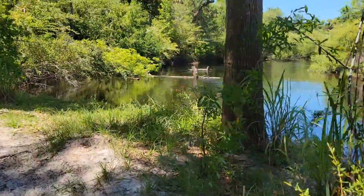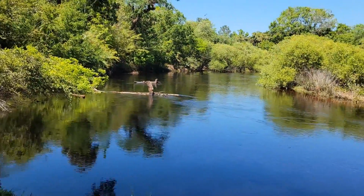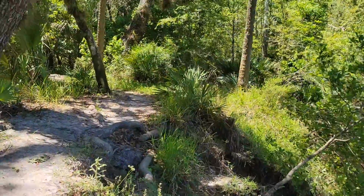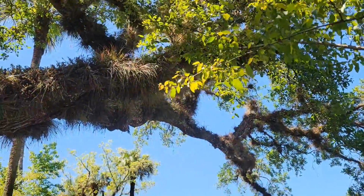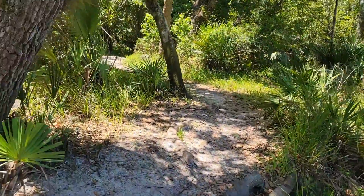So I'm turning around. That would have been a really cool log to scale though. Michael would have had fun with that. Michael would have had fun with a lot of these trees. Could see him climbing them.